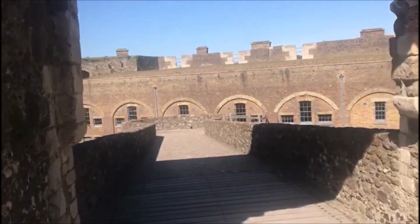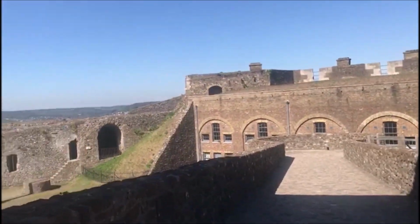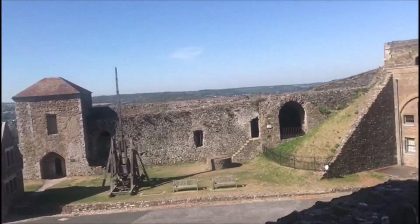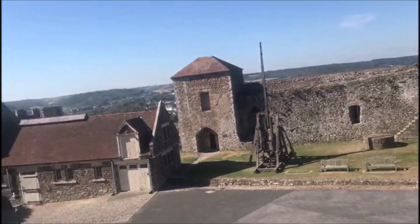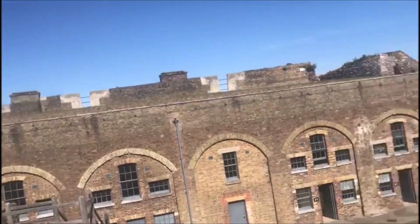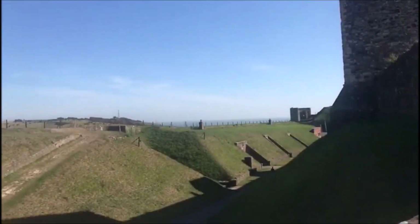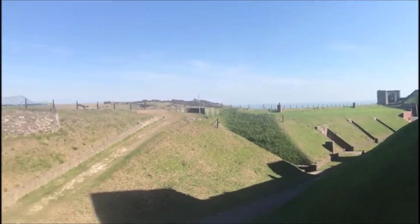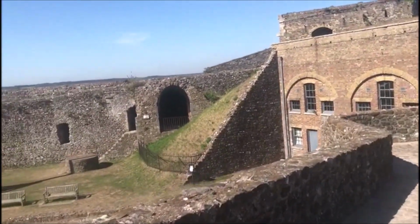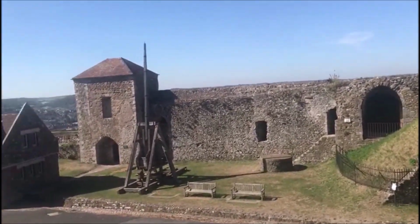So let's carry on. Like I was saying when I was on the top before, the trebuchet. For anyone who's never been here, I definitely recommend it. It's a fantastic castle. I think that's a bit of the tunnels over there actually. There is actually some war tunnels here as well. It was used in the 1800s up to World War II. So I'll be looking at those as well.